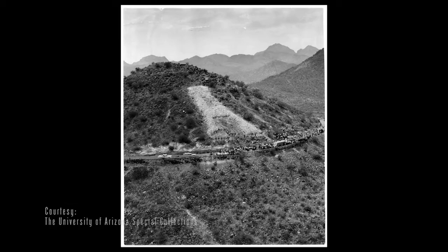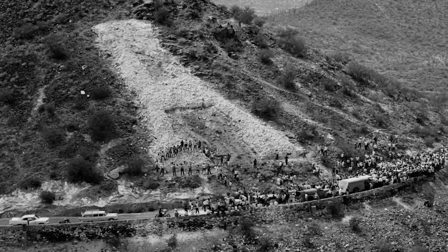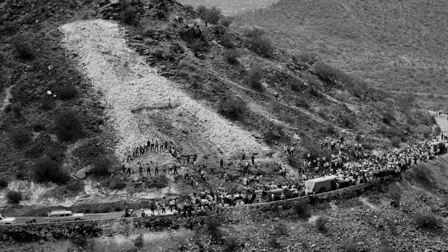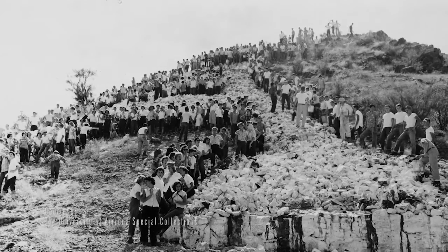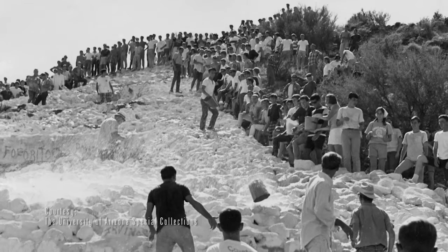This is a wide shot from 1951. And as you can see, the road that we know today that goes up to the A is firmly established there. This photo was gifted to the University Special Collections from a former student. So most of these photos that you're looking at today come from direct gifts from alumni.